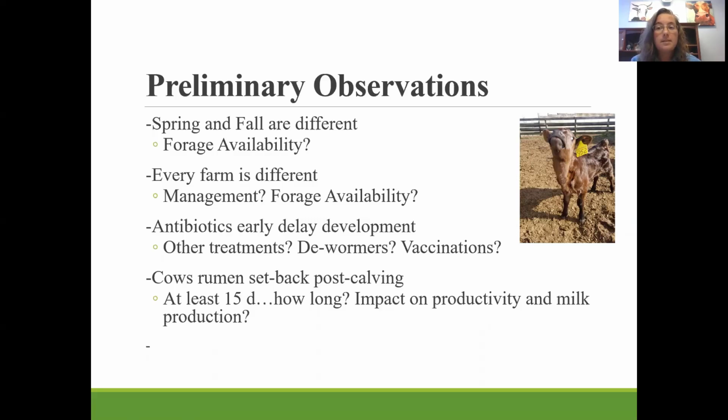Also, through this study, we monitored the cows periodically over the course of the experiment. And we found that the cow's rumen is set back pretty significantly post-calving for at least 15 days. But due to our sampling constraints, we're not sure exactly how long. This isn't too surprising, as we've seen that in a lot of other species, but could be very significant when we think about cow productivity and milk production. So again, something that we plan to pursue down the line.